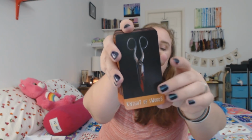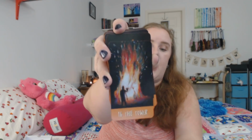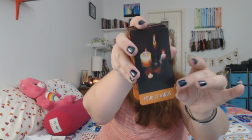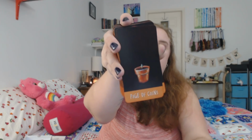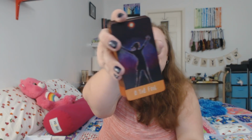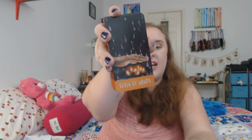This deck really has some interesting and unique takes on the meaning of the cards, and I think that the images do depict those meanings as intended very well. They depict them well. That's the right grammar. So I do think this deck does a good job.